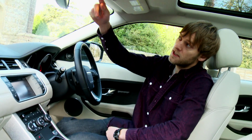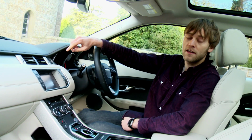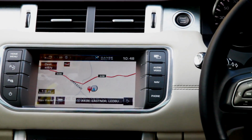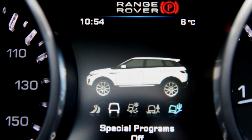From these one-touch interior lighting to this very clever 8-inch dual-view screen that simultaneously allows your passenger to watch TV or a DVD, while the driver can only watch the satellite navigation. The switchgear may not be on Audi levels of tactile quality, but the fit and finish is still very solid.